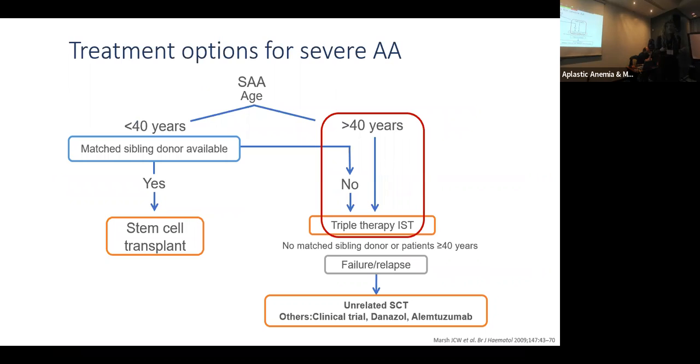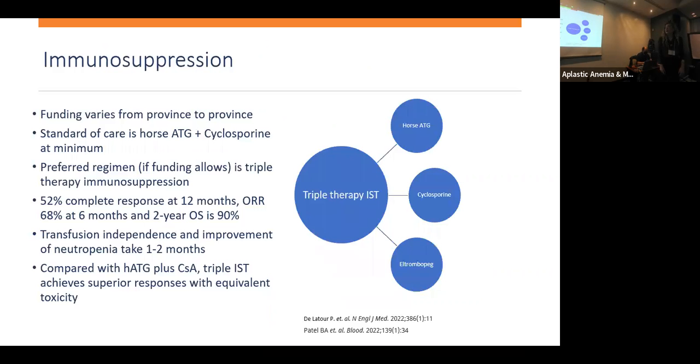So these are the treatment options for severe aplastic anemia. Generally, our first risk stratification is age. Patients who are younger, especially pediatric patients and adult patients less than 40, the first thing in our mind is usually considering a bone marrow or stem cell transplant. That's done mainly if a matched sibling donor is available, and that only happens about 25% of the time. If you're over the age of 40, or if you do not have a matched sibling donor, for those patients we think about immunosuppression. Ideally, we consider triple therapy immunosuppression, which I'll chat about. If patients don't have that or they fail to respond, then there are some second line options that we use.